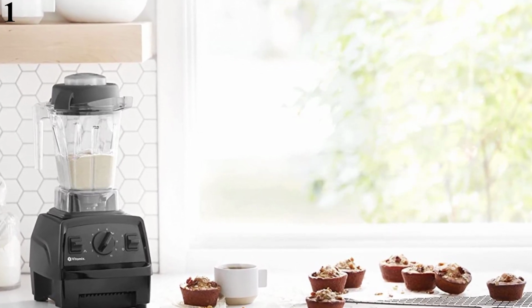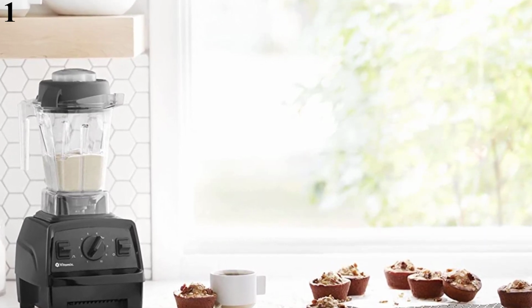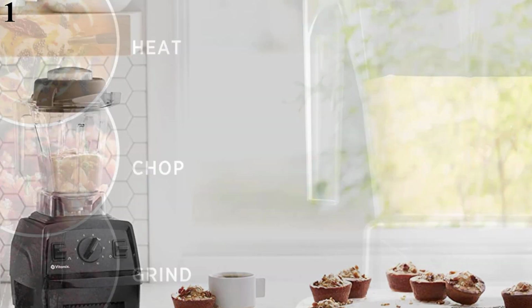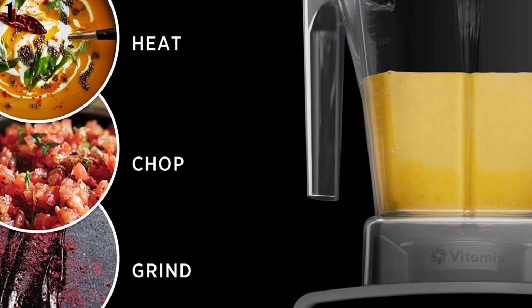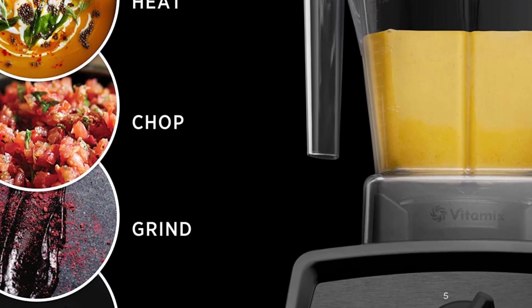From grinding coffee beans and whipping up nut butters to, yes, mixing up some classic margaritas, there isn't much this workhorse of a blender can't do. The Good Housekeeping Institute was impressed with its consistently even and smooth mixtures and zero leakage from the lid.